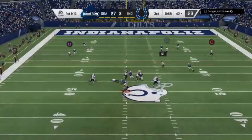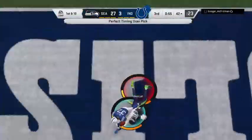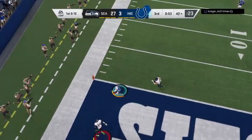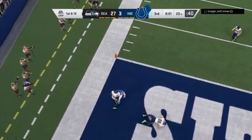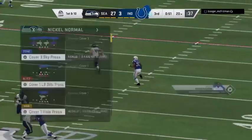After the interception, here's Wilson. He's going to take a shot right away for the end zone. And oh, it'll be intercepted. A great read, and it's picked off. And a big turnover there as his guys will get the football back. And they needed a break.